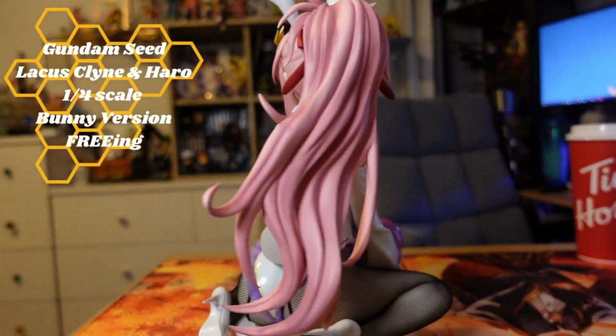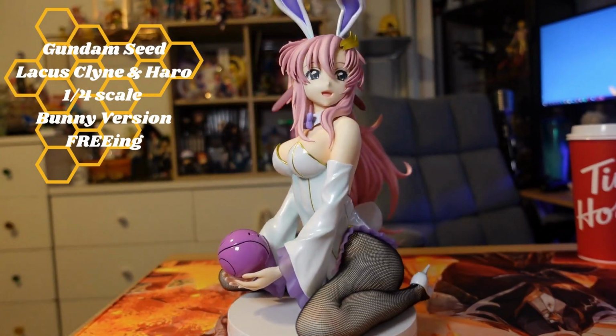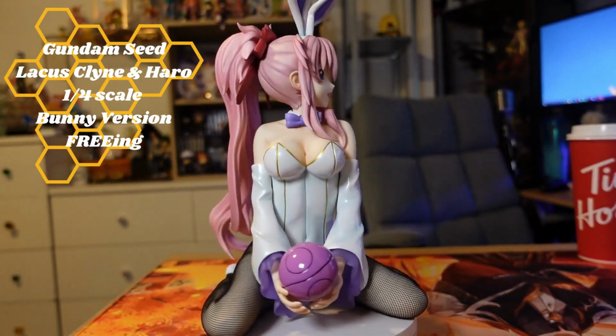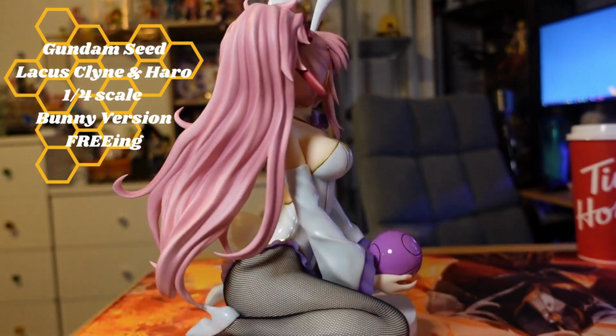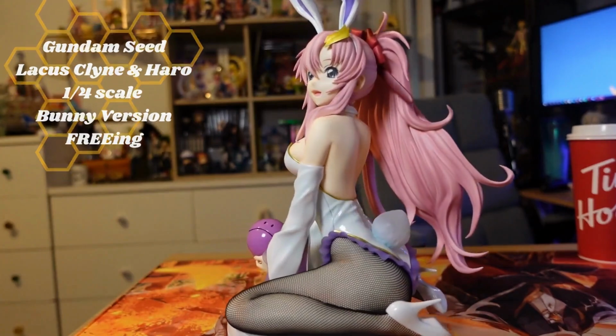And she is beautiful. I love this bunny so much because her bunny suit is a little different. Her bunny suit goes along with the clothes we saw her in Gundam Seed. Like, it makes sense for her bunny suit to have this little bit of flair to it. And I also really love her shoes.